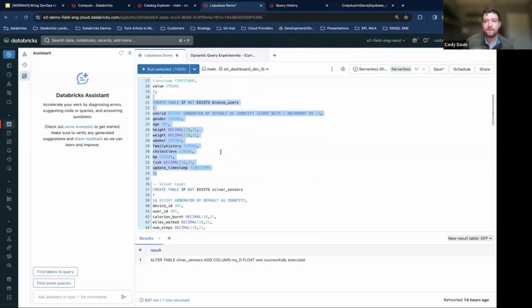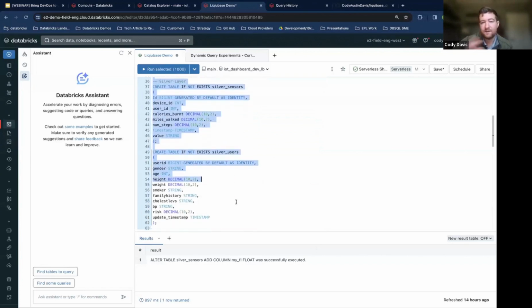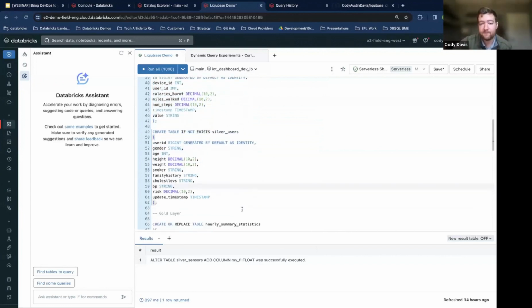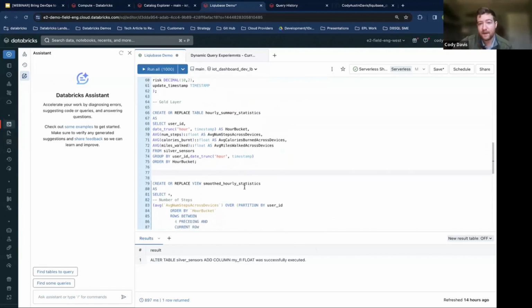Well, let's pretend this is like Apple Watch data. We're ingesting some of that, and then maybe we merge upsert into a silver zone, where that's kind of like our core modeled zone where users are going to actually build applications off of.